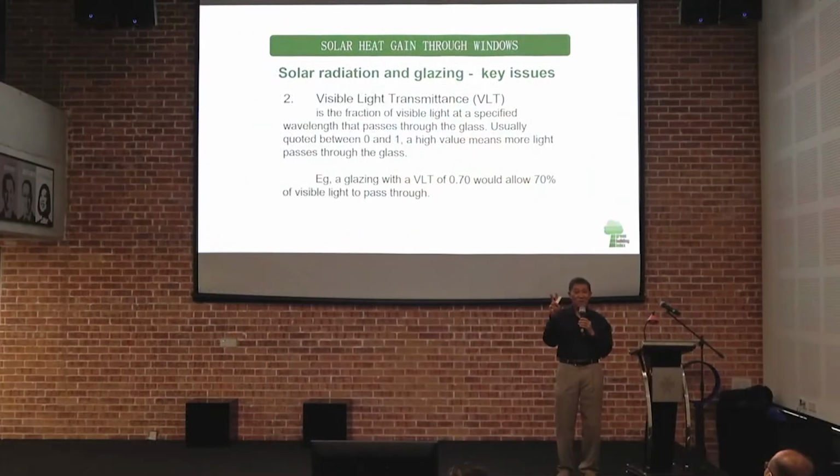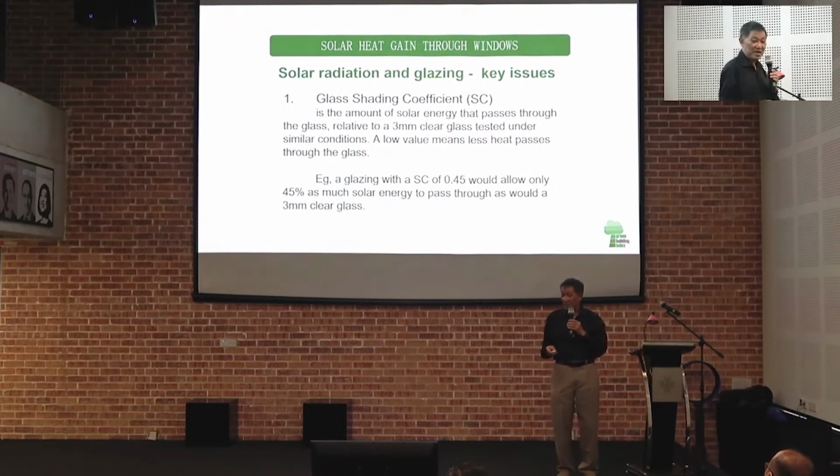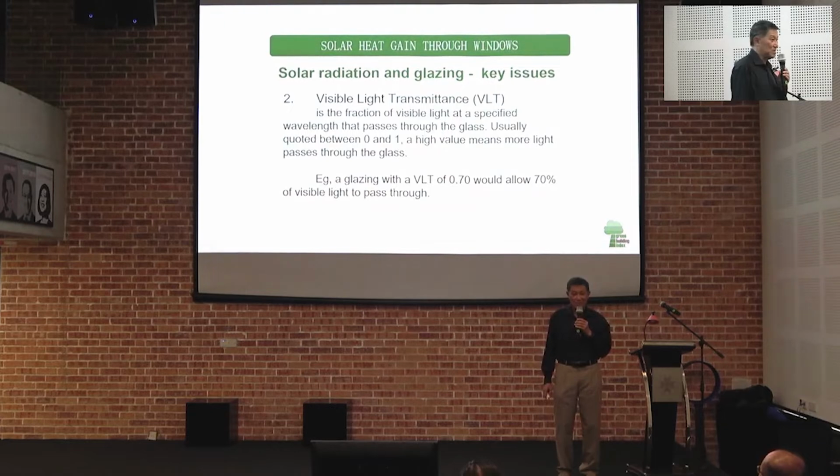So with glass, you have to look out for two properties always when you specify glass. The first thing is the shading coefficient. Just now I told you the shading coefficient is a reflection of how much heat goes into your glass. So if the SC value of the glass is 0.6, it means 60% of heat is going in through the glass. The other one you have to look for is the visible light transmittance.